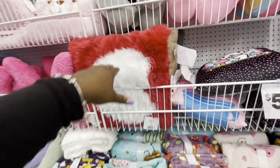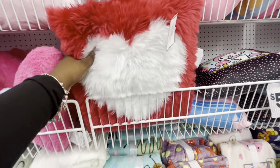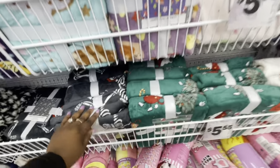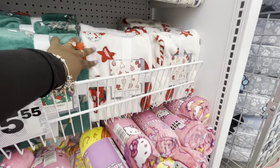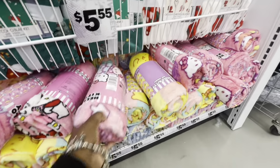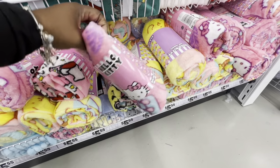This looks like a heart. It's giving Valentine's vibes. Yep. Okay. Are these the blankets that we saw up front? Yeah. I like this one. Groovy Christmas blanket. Some more Hello Kitty blankets.